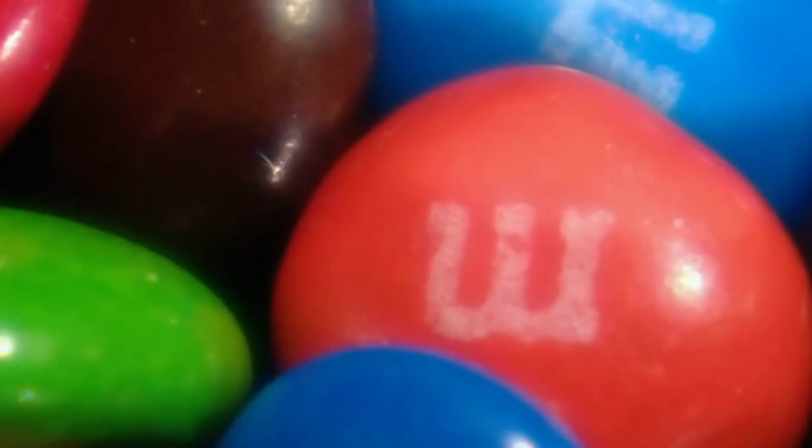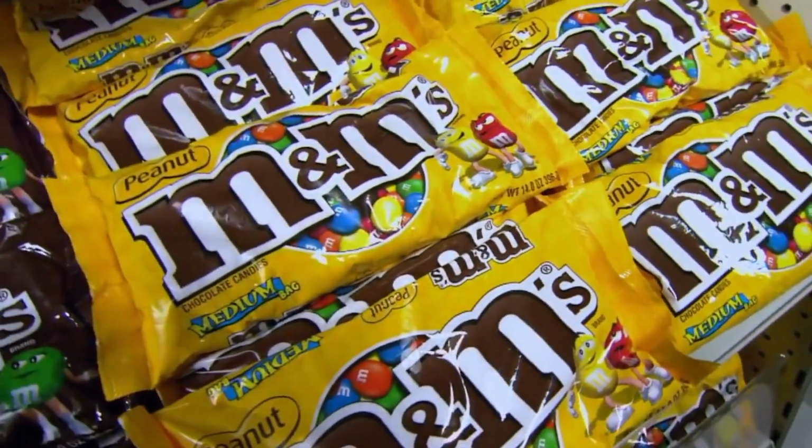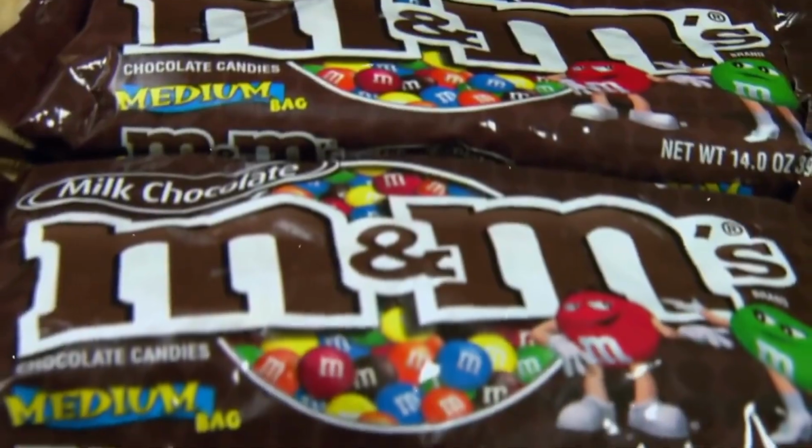Even in a bag of plain M&Ms, traces of peanuts, hazelnuts, and almonds are found. These ingredients give these chocolates the depth of enriching flavor that we all know and love.